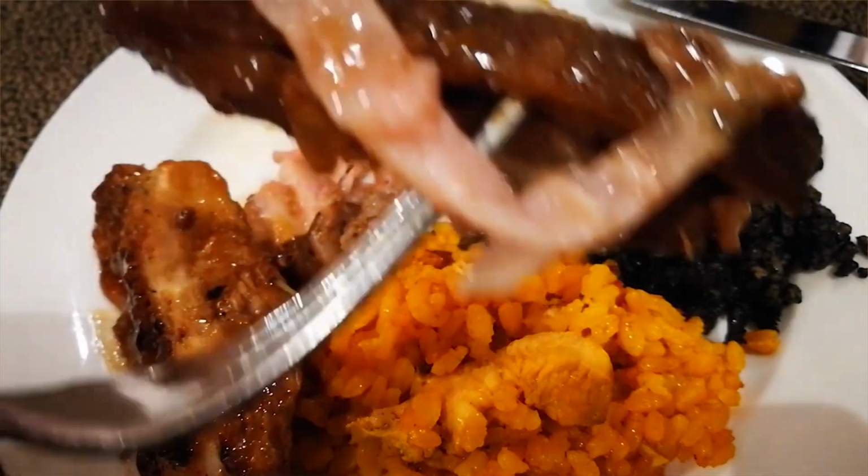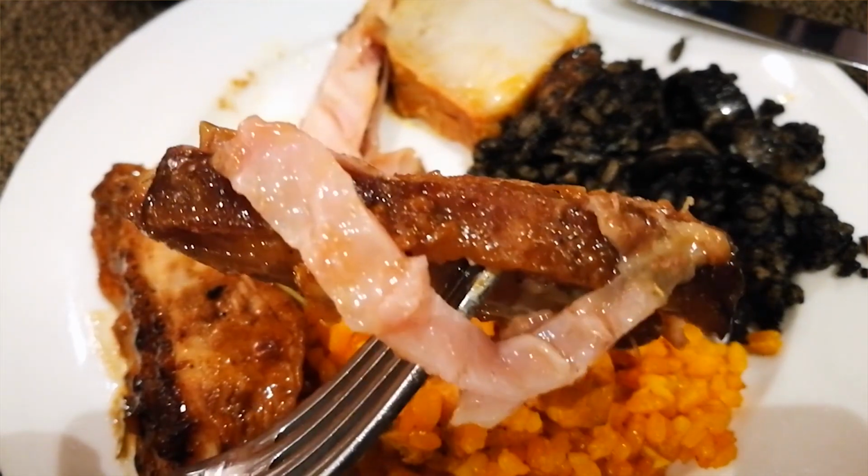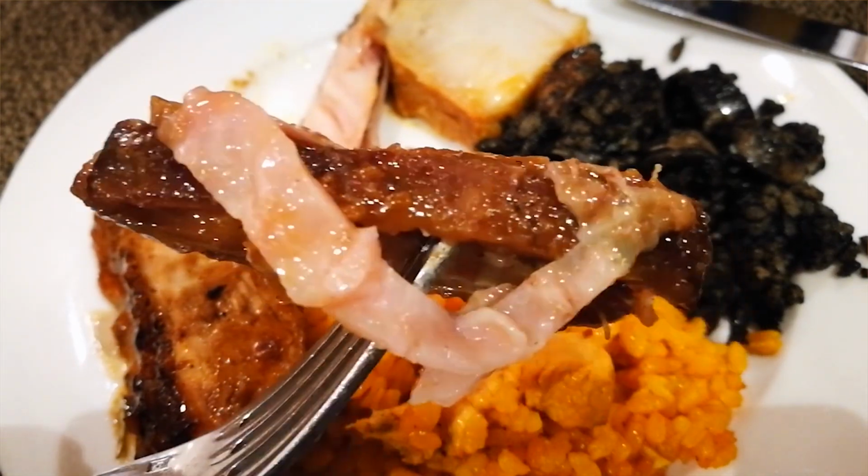This one I'm sure it's going to be moist. It's glistening. Look at that. Glistening piece of meat. That's good. The beef is super tender. Also melts in your mouth.